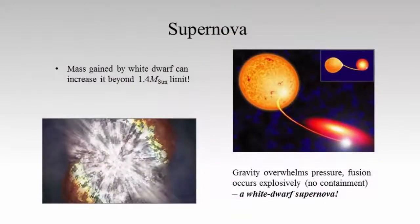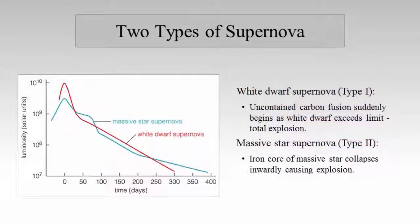Now, to distinguish it from the supernova that we discussed in our previous lecture, where a massive star's core collapses, we're going to designate them, as astronomers do, a type 1 supernova. That's our white dwarf exceeding the 1.4 solar mass limit, and the entire object essentially fuses explosively with nothing to contain it.